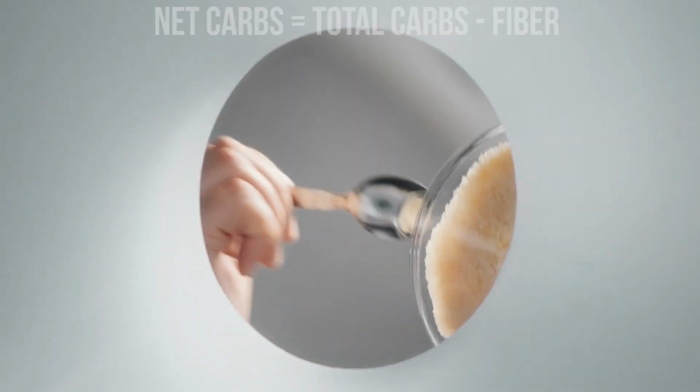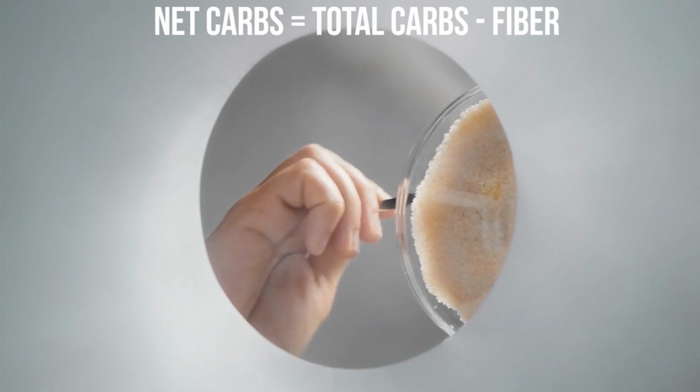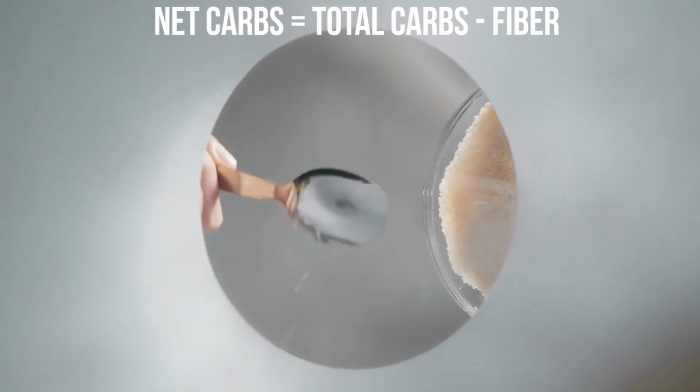The other method for calculating net carbs is to include the sugar alcohol in the net carb count. Here, the equation becomes net carbs equals total carbs minus fiber. So you can see here that we're no longer subtracting out sugar alcohols. So if we go back to the Perfect Keto cookie example that we just used, the equation would be 18 total carbs minus 3 grams of fiber equals 15 net carbs for 2 cookies. So using this method, we would have 7.5 net carbs per cookie compared to the method where we subtracted sugar alcohol and had 2 net carbs.